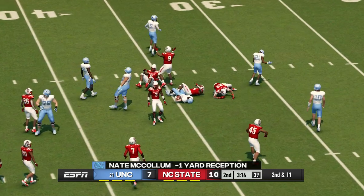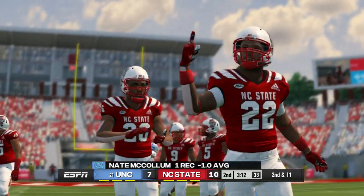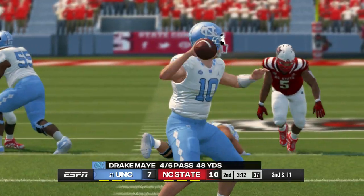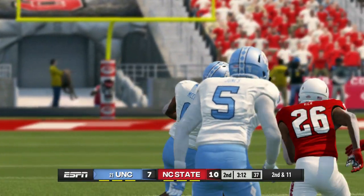Makes the catch and the defense is all over him. They bring him down for a loss. And they'll lose a yard there. They really just didn't have any room to work on that play. The defense just suffocated him there.